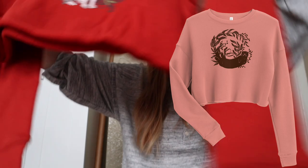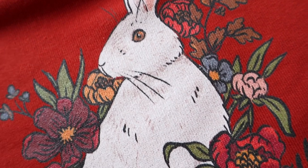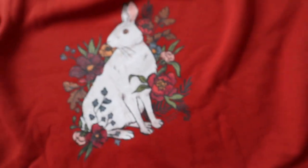So anyway, I am going to try this on. This is the cropped one. But yeah, let me try it on and I'll show you guys how it looks. Here's the print. The colors are exactly what I wanted them to be. It looks great.